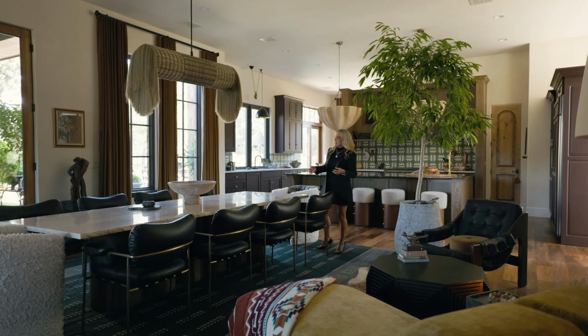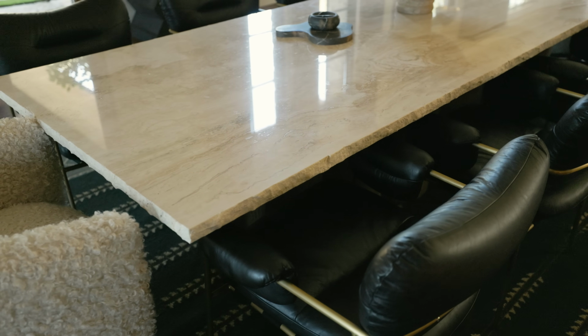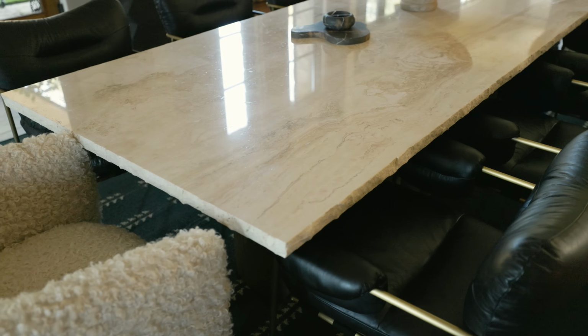This table, by the way, is worth pointing out. Not only did it take 10 men to deliver it inside this space, but it's got this beautiful rough cut edge, and this is solid travertine, and it's really, really gorgeous.